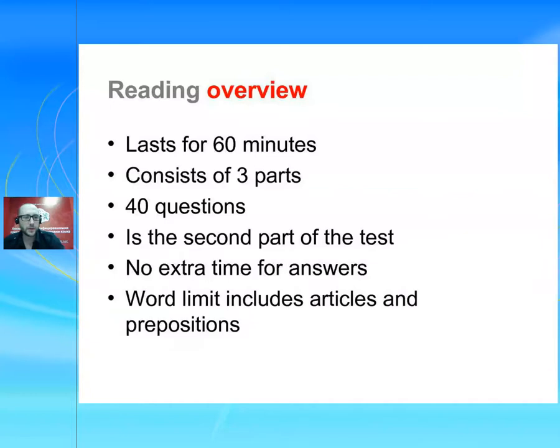IELTS vocabulary books. Yes, there are lots of IELTS vocabulary books. Cambridge do a very good vocabulary book. That's Cambridge Publications, and that's simply called Vocabulary for IELTS. There's also another similar book called Grammar for IELTS, but Vocabulary for IELTS is very, very good. It gives you a range of active vocabulary and vocabulary that's used a lot in the reading, and also that you can use in your writing as well.